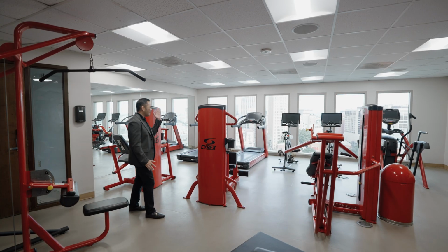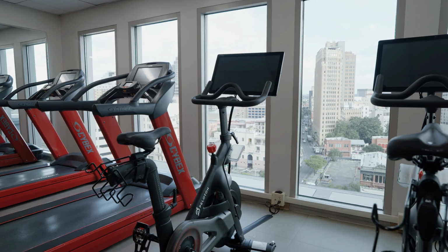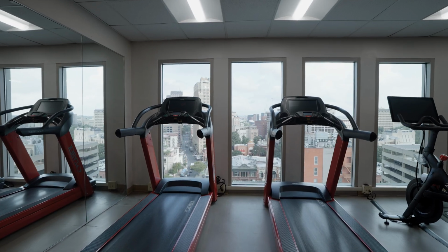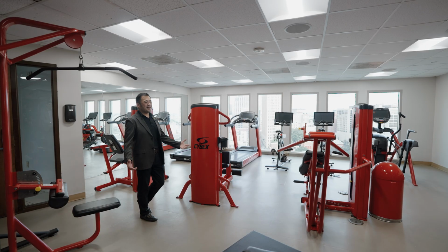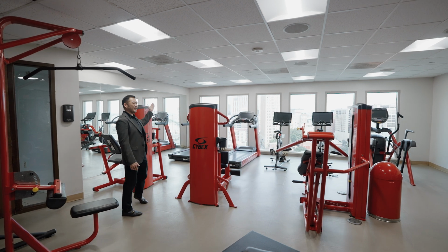Very pleased that we have Pelotons. Our guests have often commented how wonderful it is that they can log onto their account and they can bike their way through the city, or they can bike their way looking through the monitors. So fitness center, again, small, mighty, at the top floor of our hotel. What a better way to work out than to have amazing sprawling views of San Antonio.